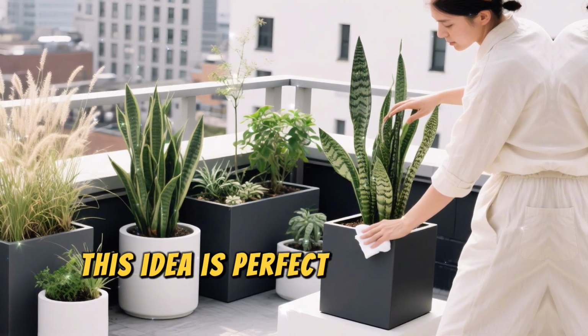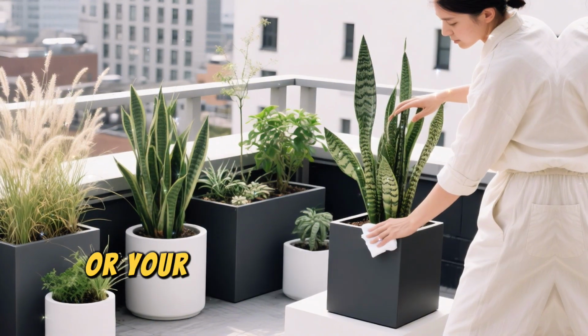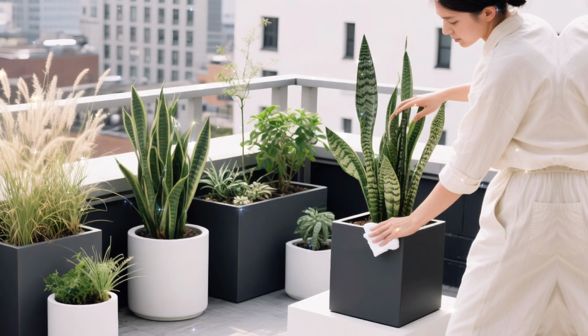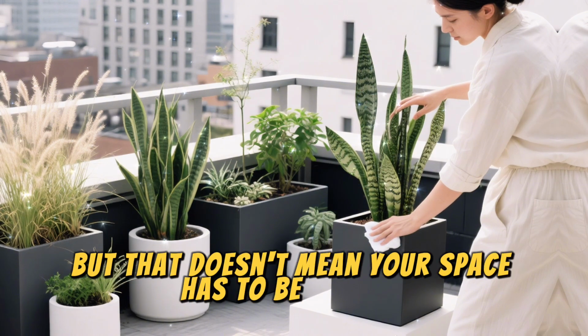This idea is perfect for those of you who love a calm, uncluttered space. Maybe you live in a modern apartment, or your style leans toward the refined, where every object is chosen with care. You might not be drawn to bursts of color or sprawling arrangements. But that doesn't mean your space has to be lifeless.